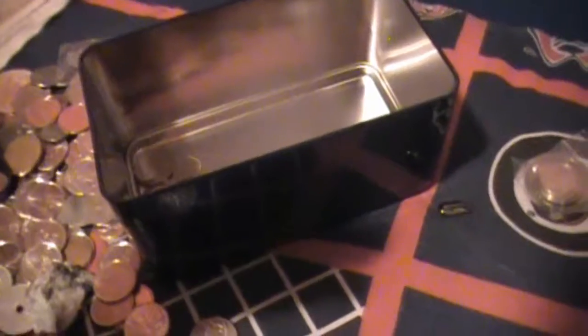Another snowboarding one. Another skiing quarter. Oh yeah, and seriously, I found this rock. I don't know what the hell it is, so. Let's see what else is here. Pennies. Another USA penny.